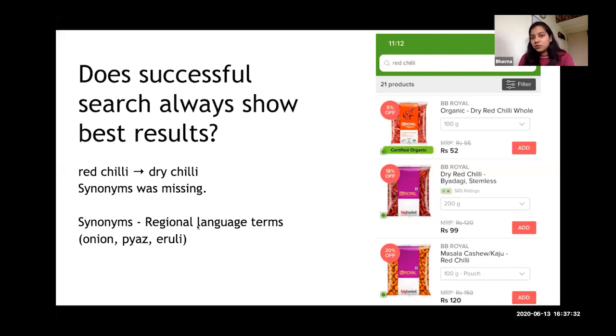Especially when it comes to the grocery business, people tend to search in their regional language words, correct? So this is something called synonyms, and it's pretty common when you're building a search engine. Now what we did here is we said that red chili and dry chili are synonyms. It was like a 2 minutes fix. Once I added dry chili and red chili as synonyms, we started showing organic red chili, stemless red chili, and all of these products. So that was the first thing that we did.